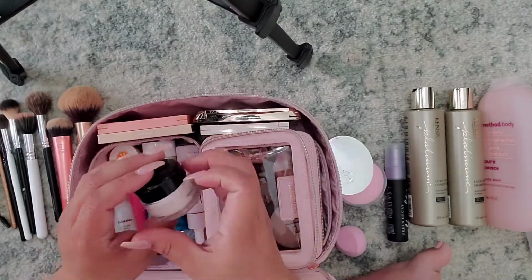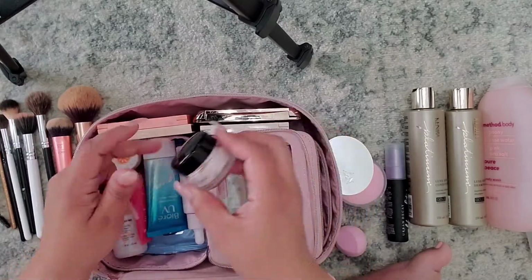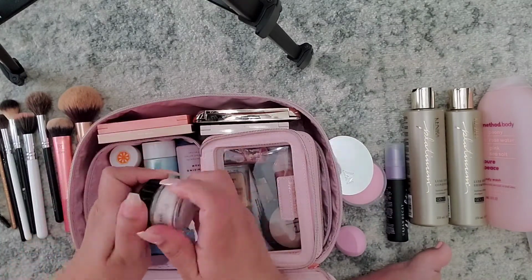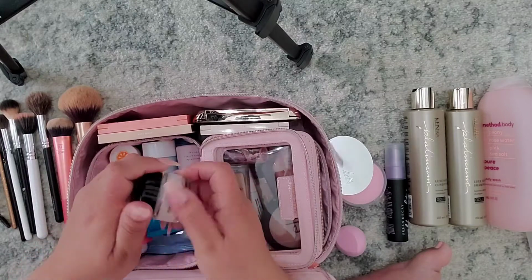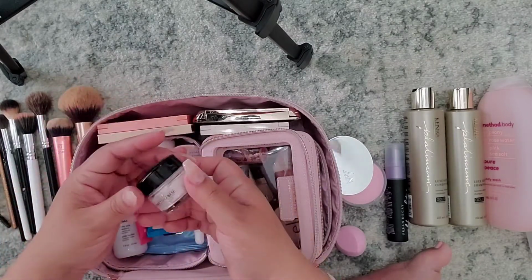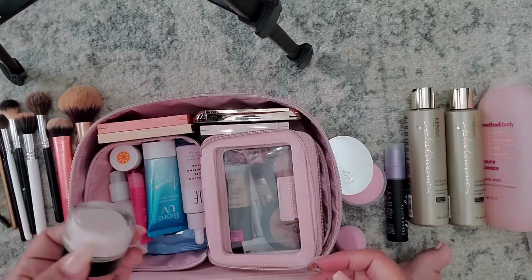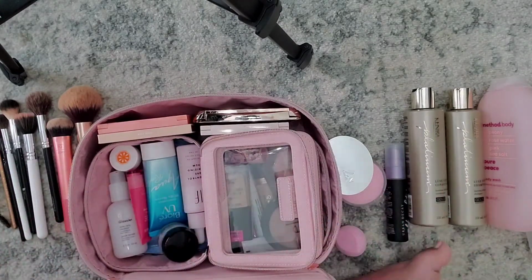I'm also taking this, it was really good for oil control, and I'm also taking the L'Oreal Magic Perfecting Base because this is really good for my pores. So this doesn't really help with anything else other than making my pores look smoother, my skin feel softer, but yeah, whatever. That's about it.